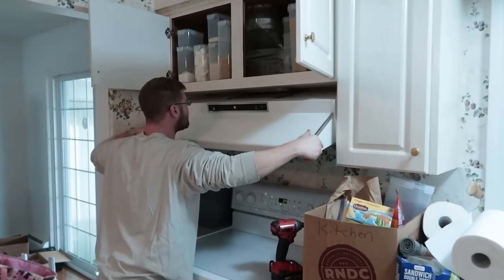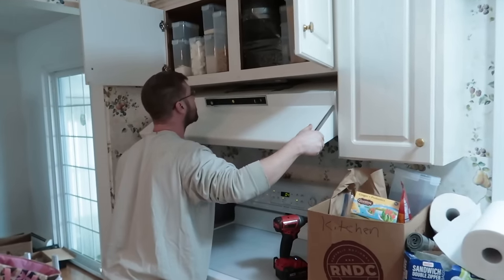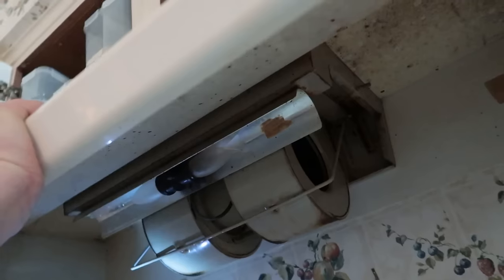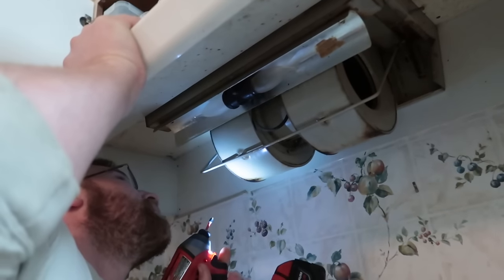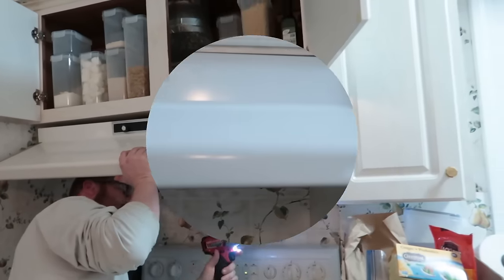This oven range hood was so nasty. When I tell you, the kitchen was so stinky because of this. The exhaust fan under this was really old and weird, as you can see, and there was a cover that was just so nasty, and I don't think it had ever really been cleaned.